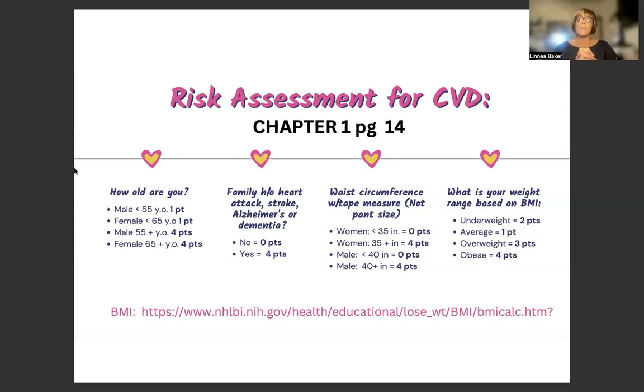Okay. Now, what is your weight range based on your BMI, your body mass index? So this is really interesting because if you're underweight, you get 2 points. So you're at risk if you're underweight. If you're average, you get a point. If you are overweight, you get 3 points. And if you are obese, you get 4 points.